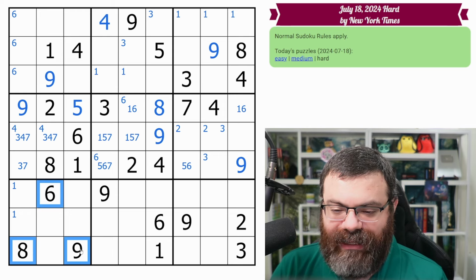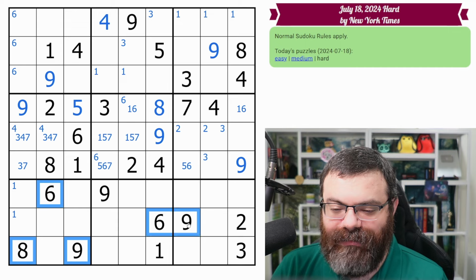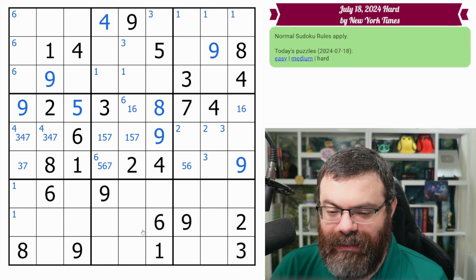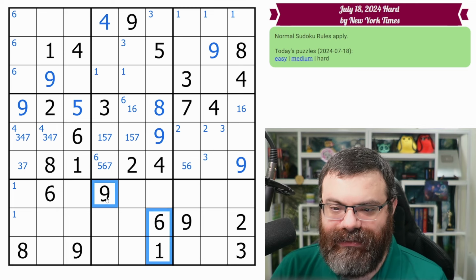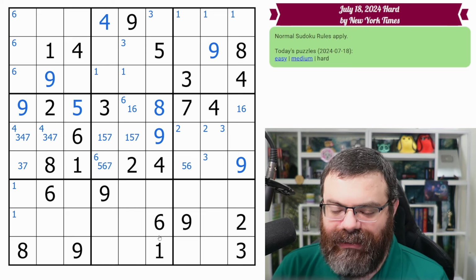Suspicious of 6, 8, 9. You might go, ooh, there's 3 open spaces. It's a hidden triple, but no, remember these are already 6, 9. So it's only the 8 that would get restricted, and unfortunately it can be in any of them. So we've also got 1, 6, 9 here. The 9 doesn't count. It would be just the 1, 6. You can already see that these two cells can be 1, 6. This can be 1. It's not helpful.